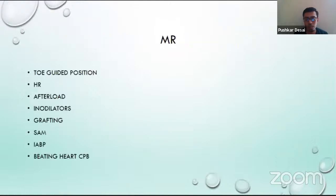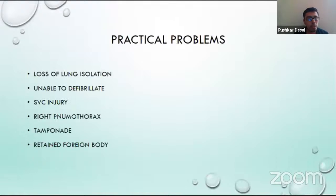If the patient has mitral regurgitation, we should continuously monitor the amount of MR during heart positioning using TOE, and the standard cardiac rate is to be maintained by reducing the afterload and increasing the heart rate. Then the practical problems during MICS are loss of lung isolation during the procedure, which we can diagnose by raised peak inspiratory pressure, and the EtCO2 amplitude is reduced because the balloon has migrated into the carina. Then sometimes we are unable to defibrillate the patient using an external defibrillator, so the pediatric defibrillator pads should be kept handy.